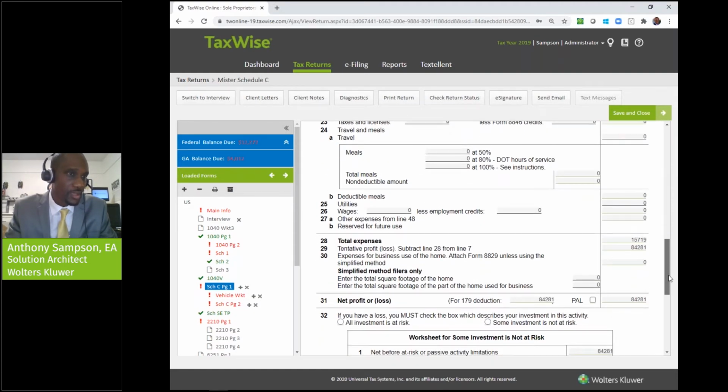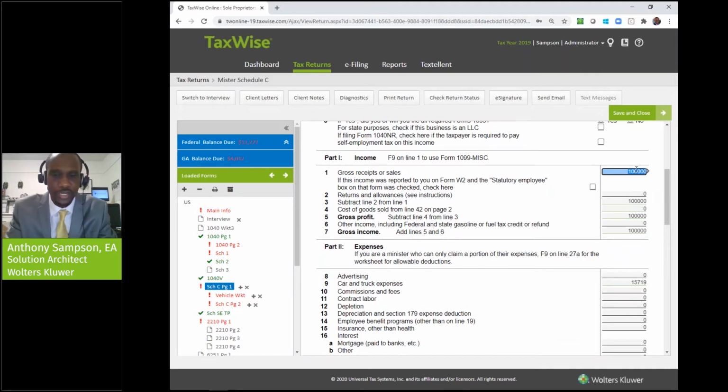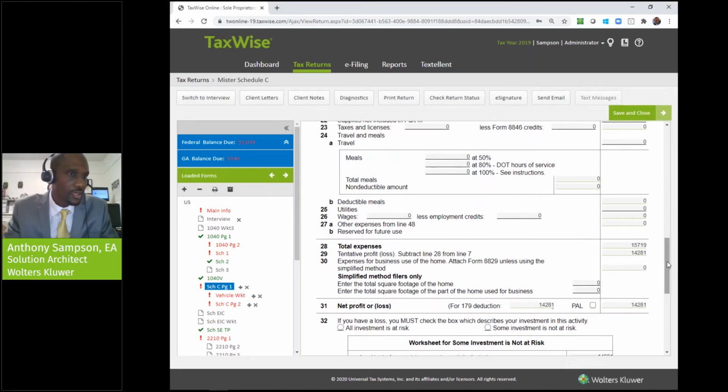We've got a profit of about, matter of fact, I'll keep it small. Let's keep the number smaller. Let's put in that the client made $30,000 in their business, so we've got a profit of $14,281 in the return. Now, some of you folks like to use a simplified method, so you've got the simplified method as an option to utilize.